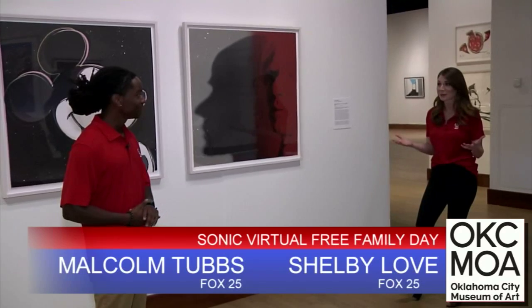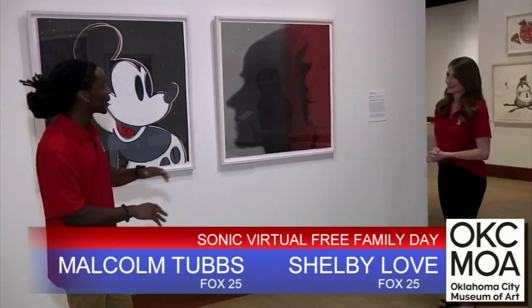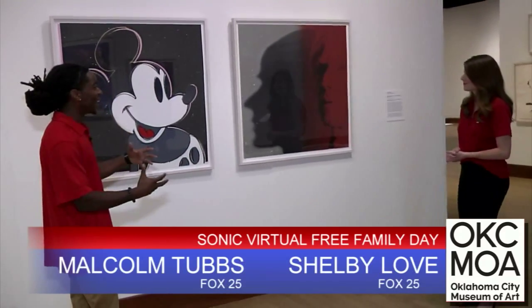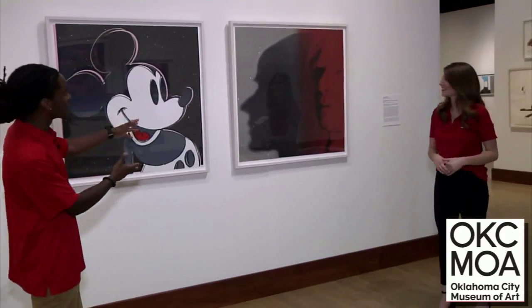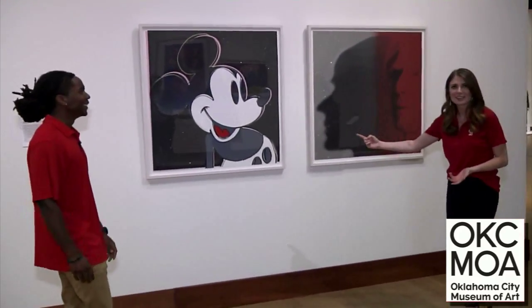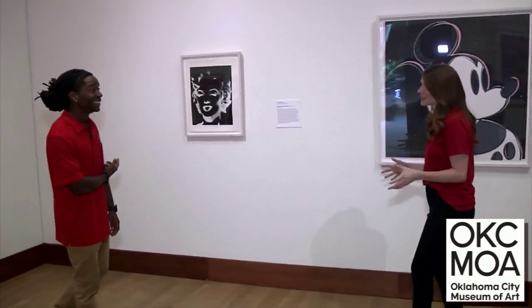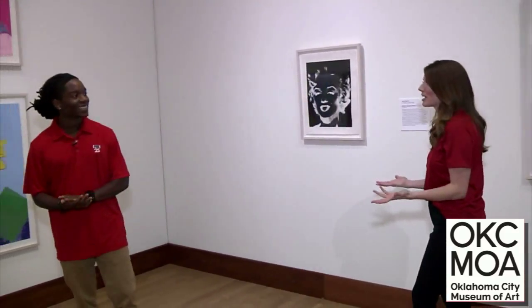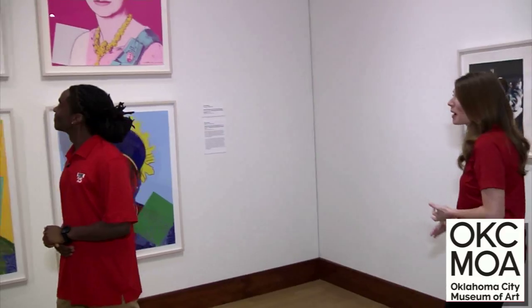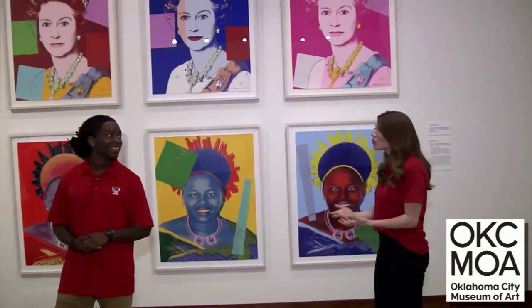Malcolm, this Pop Power exhibit is absolutely incredible. I'm blown away. Literally, some of my favorite artists from around the world are here at the Oklahoma City Museum of Art, and we can all check it out at the same place. Like, this Andy Warhol is mind-blowing. Can't forget about Mickey either. Or what about Marilyn Monroe? I mean, we're talking about true icons here, and art is just such an incredible thing. It can challenge us, inspire us, entertain us, and really just give us an insight into the artist's mind.